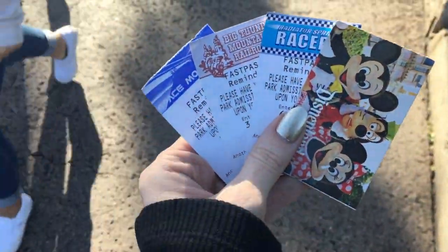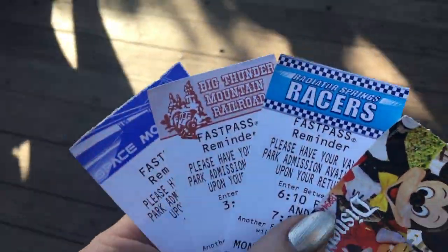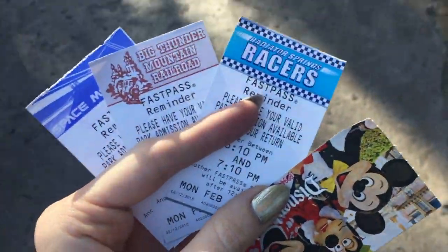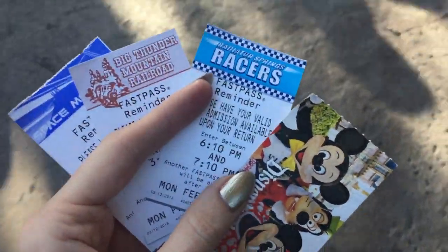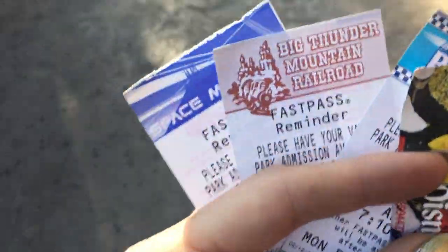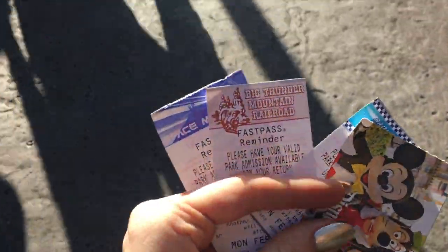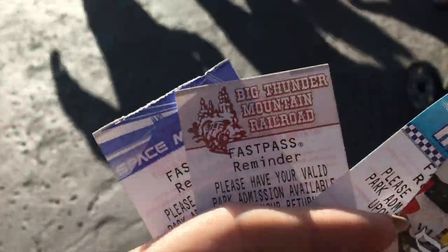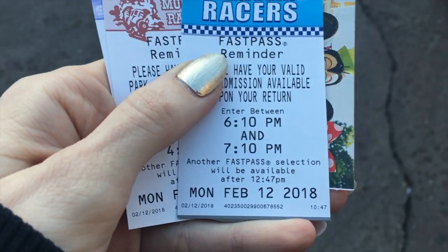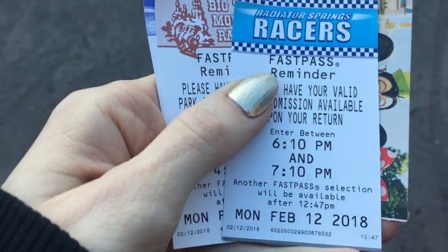So here are the Fast Pass tickets that we picked up today. First thing we did when we got in the park is we went to the Fast Pass for the Radiator Springs Racers in California Adventure. And if you're not paying for the Max Pass, these are all free. You can just get them with your ticket. And then you can get a new one for a different ride every 2 hours. It'll show you on your ticket here when you can go to get another Fast Pass selection.